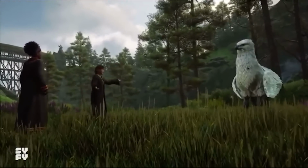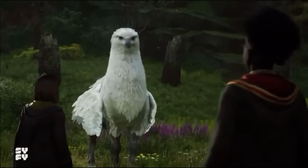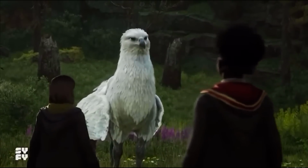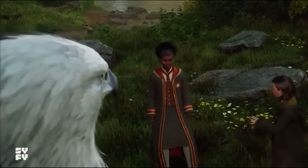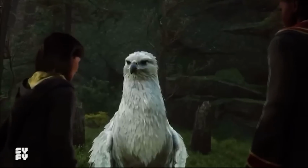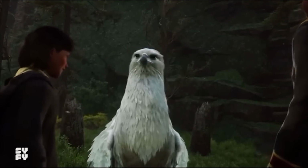Please meet Highwing. Isn't she just magnificent? Go on, introduce yourself to her, but be careful. You must always show hippogriffs the proper courtesy before you approach them.